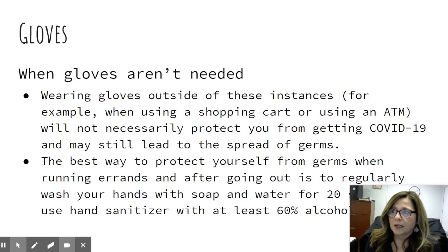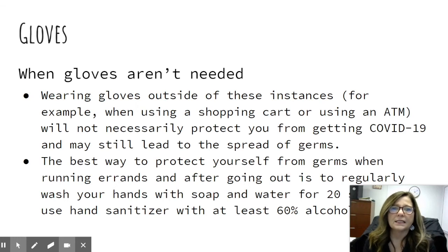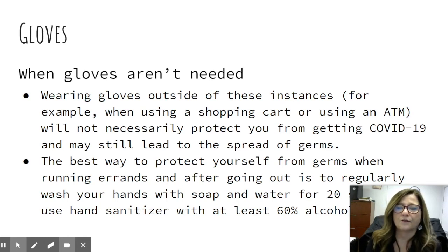Just a little about gloves. You'll see lots of people wearing gloves, and overall, gloves aren't needed as a general rule, because when you're wearing gloves for your everyday activities, if you still have that tendency to touch your face or to touch other things, then that can still spread COVID from one person to another.